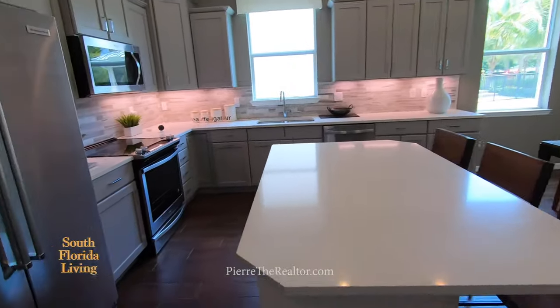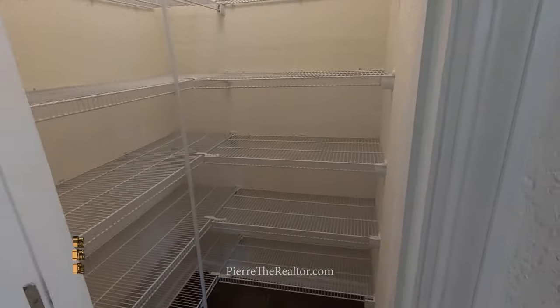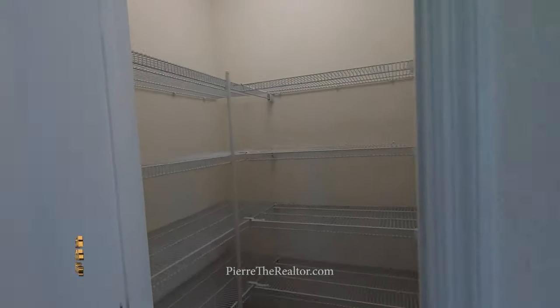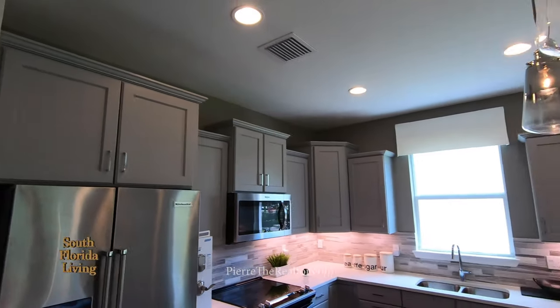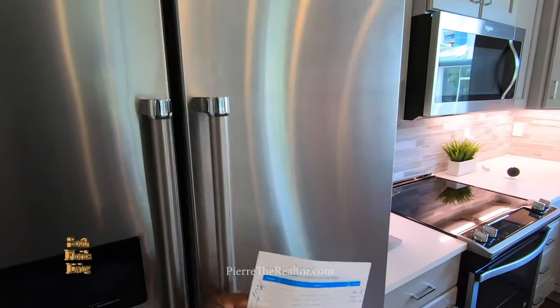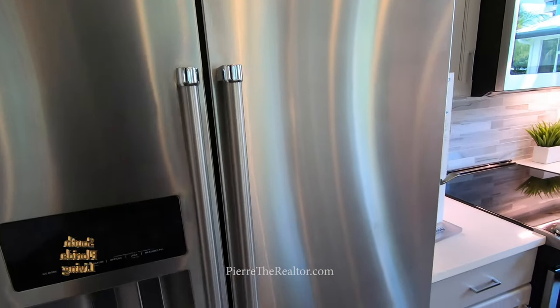Nice little island. Nice pantry. Let me turn on the light in here. Yeah, space. These are the basic shelves, but you can do anything, you can do what you want for yourself. I like the cabinets with the crown molding on it. Nice. Nice fridge with the machine grip on it.